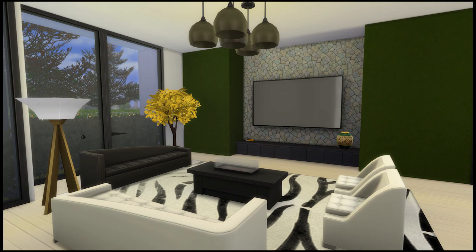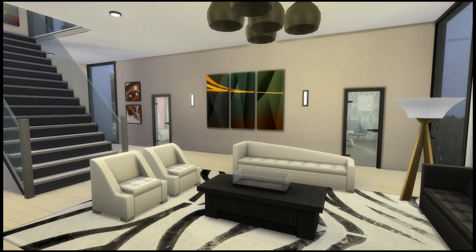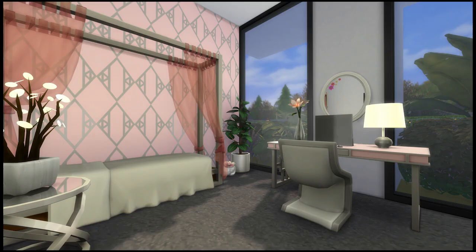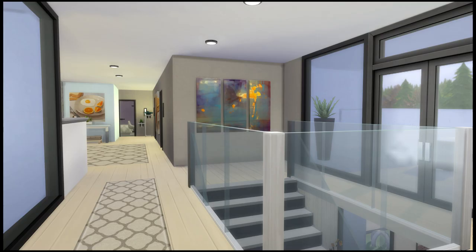This is the TV room area, zebra carpet. I clustered a few lights together. I think they were from Seasons. I just thought that looked kind of cool. There's Bianca's room. There's a touch of Japanese influence in most of the rooms with the banners from, I think, City Living. There's the youngest girl's room.